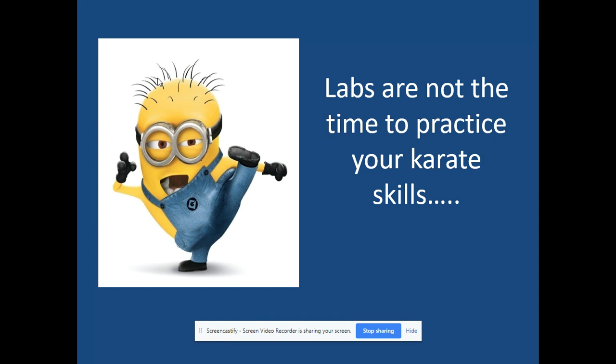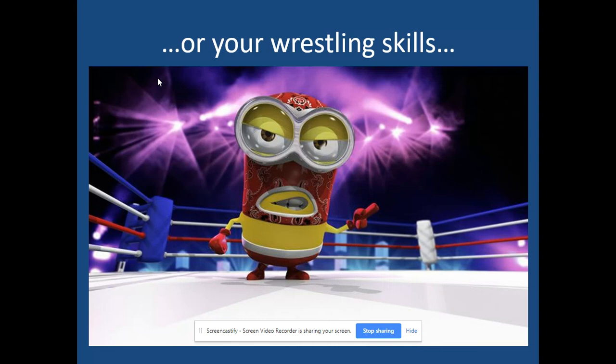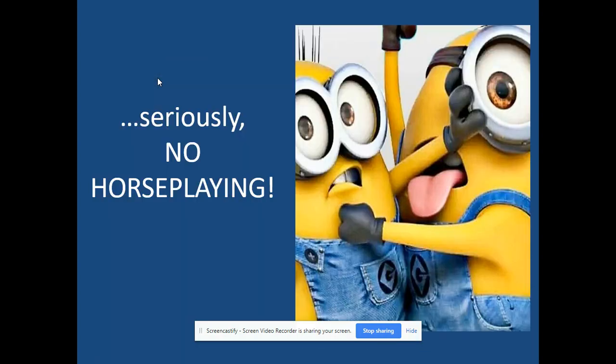Labs are also not the time to practice your karate skills. So we want to make sure there's no horseplay, we're not fooling around, and we don't kick or break anything. Also, please make sure we're not taking selfies in the lab or wrestling. Seriously, though, in all honesty, we don't want to do any kind of horseplay. We want to make sure that we are safe, walking slowly, making sure we're not tripping on things, all of those good habits to have in our classroom to ensure that we are the safest we can be.